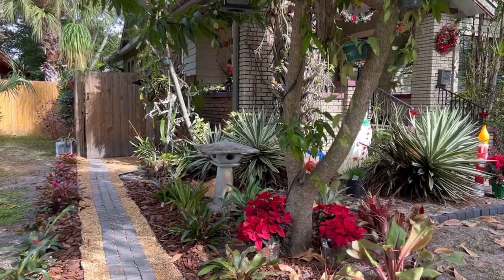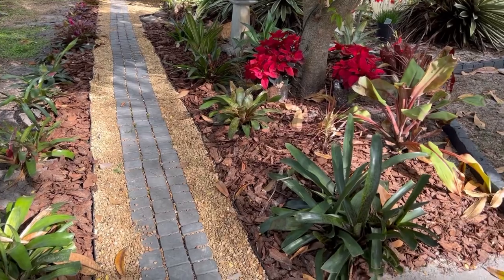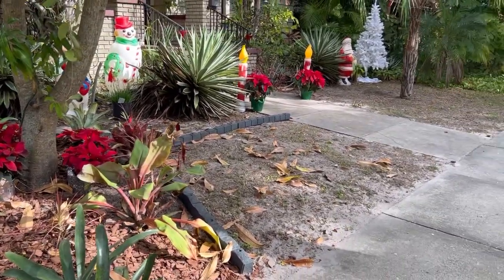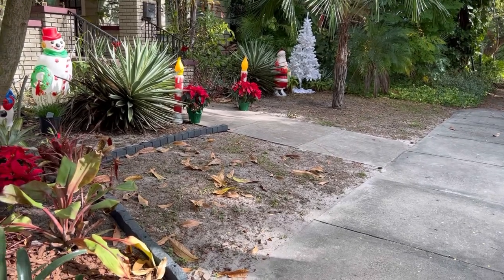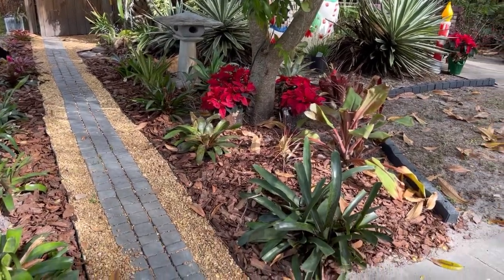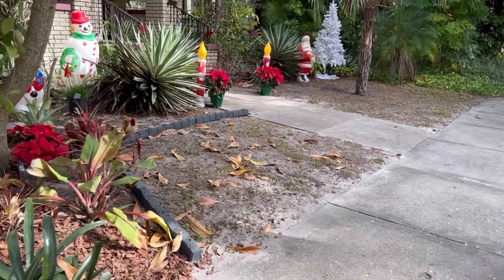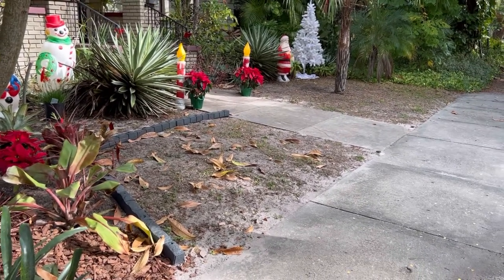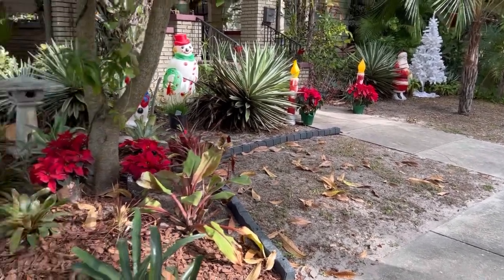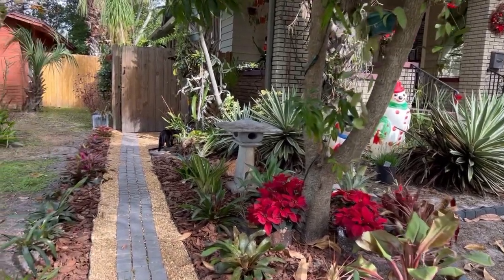So let me take you in the backyard, but first I want to show you my little pathway that I'm working on. I'm mulching the beds over there, and then I'm going to sod the front of the house. It's kind of hard to grow grass here in Florida unless you water it every day because it gets so hot in the summer. But I'm going to try again, and I'm going to resod just a little area there, the two areas in front of the house, after I do all this landscaping out here. So let's go in the backyard.